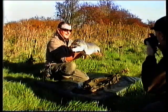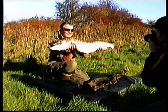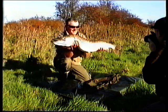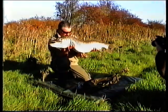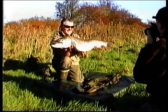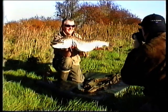Do you want me to tilt the pike towards you? Just turn his tail towards me. That's it, Dave. Exposing that sun, isn't it? Still bent cloudy, isn't it? Probably take some markings away.